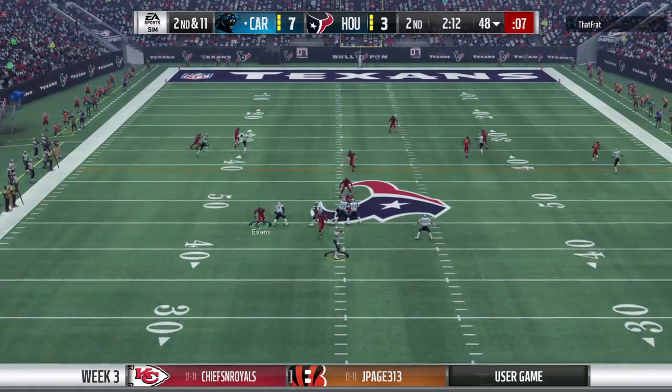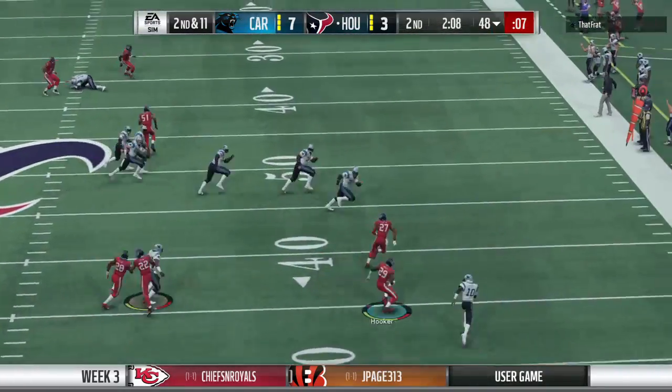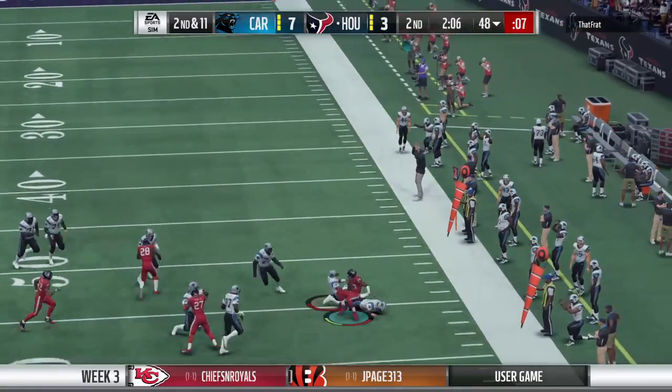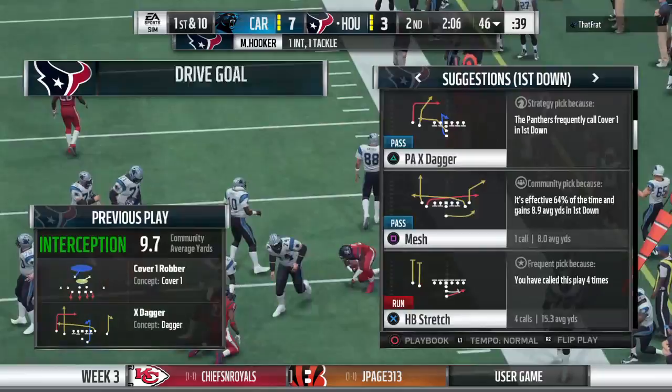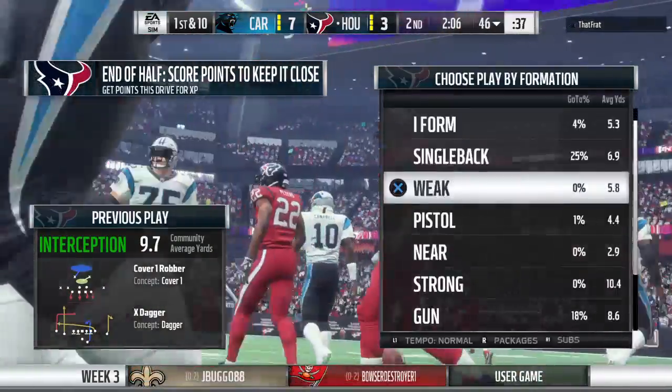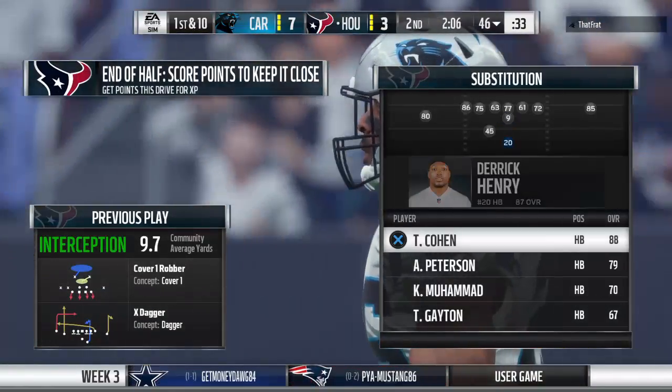From the shotgun, he'll look to throw. Try to get it to Williams, but it's intercepted. Picked off by Malik Hooker. And the return out shy of midfield to the 46-yard line. They are in an interception mood on defense. Had 2 nice interceptions a week ago. Now 2 here in the first half.